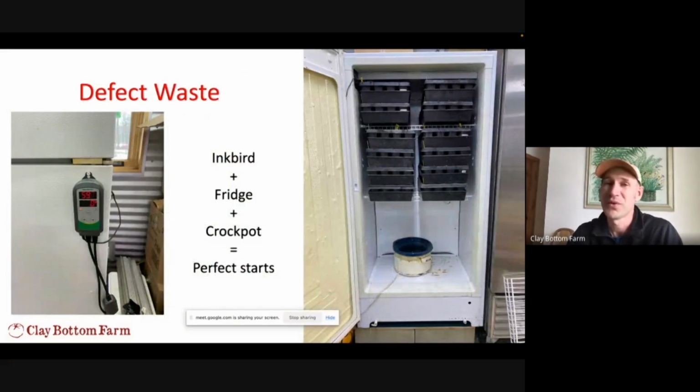Defect waste means, when did you have failure in your product? And for us, it was often at the beginning stages. Actually, we had trouble with germination, using heating mats and other solutions, and we finally decided to just use a refrigerator with a crock pot. That's it, an old fridge, and we use one of these Inkbird external thermostats that controls the crock pot, and we can keep a 1 to 2 degree differential in this germination chamber.